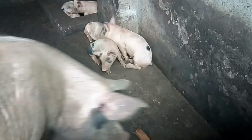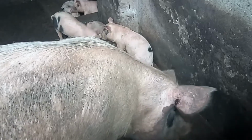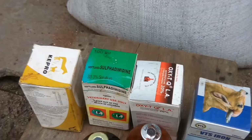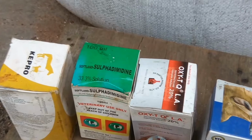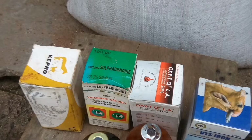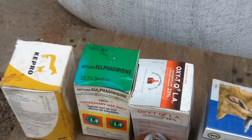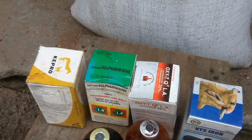Yes, we have to inject the mother with the drugs that will control some bacteria which make the piglets sick, because if the piglets are passing whitish feces, that means there are some bacteria in the mother's body that is affecting these young piglets, and we will see this in their feces. So we have to inject the mother with oxytetracycline drugs for 2 or 3 days if we observe that the feces of the piglets are whitish in color.